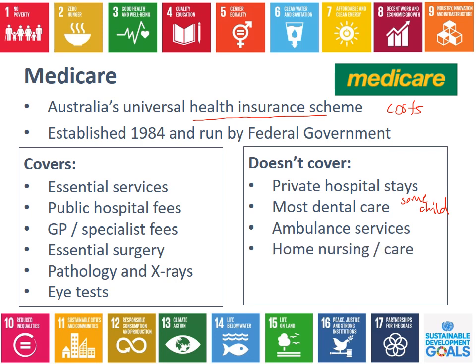It doesn't cover home nursing or care. So if someone is living at home and they have a chronic health condition, it doesn't pay for nurses to come out to their house and look after them. And it also doesn't cover allied health, which is a term for a range of different services such as physiotherapy, occupational therapy, psychology. There are some exceptions. For example, you can get a mental health care plan that will subsidise a certain number of psychology sessions, but in general, that's not just covered on Medicare. You would have to get a referral from a doctor.